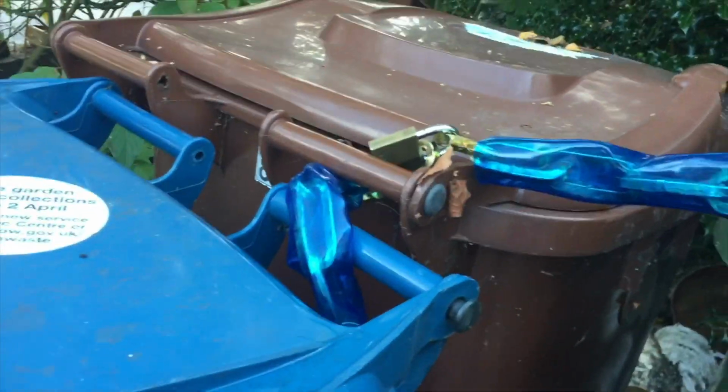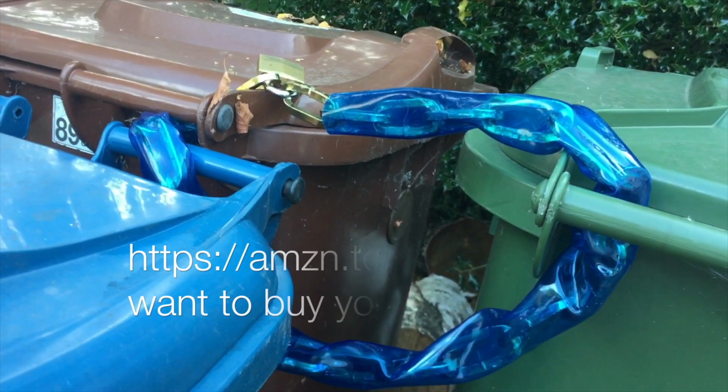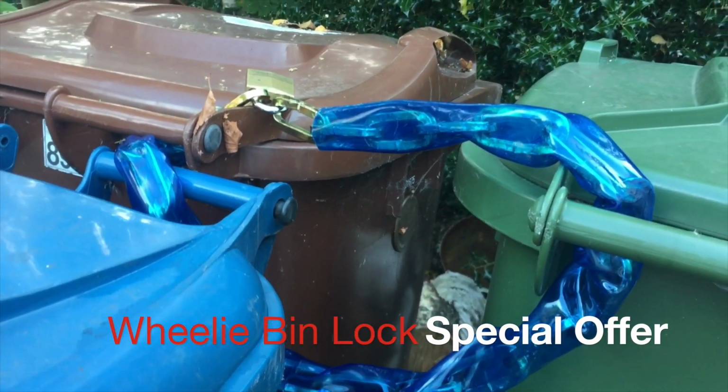And as you'll see, if somebody does try and grab a wheelie, firstly tug on the rest of them. That's going to be a nice noise for everybody in the area to hear, and not what a burglar wants. It's a nice, cheap security solution. Total cost 13 quid for a solid chain and lock.